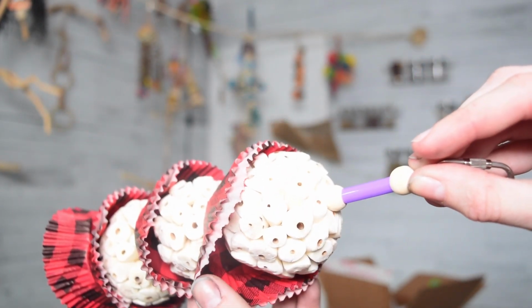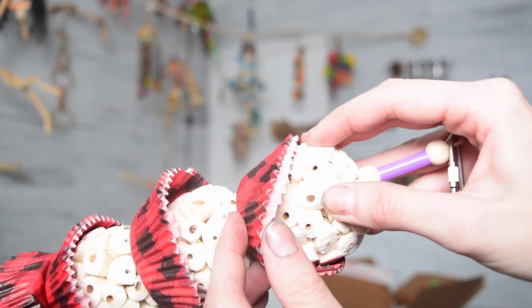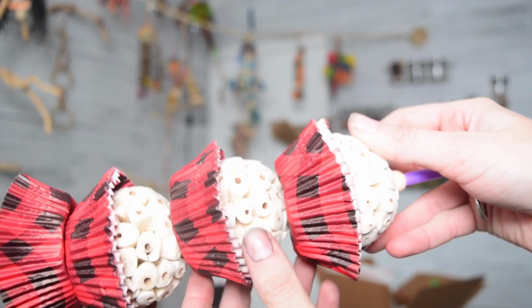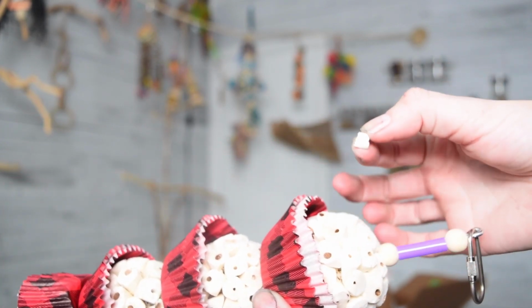It is an extremely soft wood that's softer than cork. You can easily rip it off with your thumbnail and destroy it. So if you have really small birds who don't really like chewing on things or are not really sure what to do with it, it's a really good wood to start with.